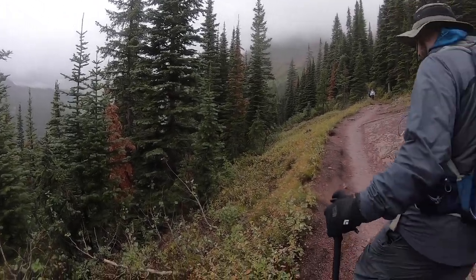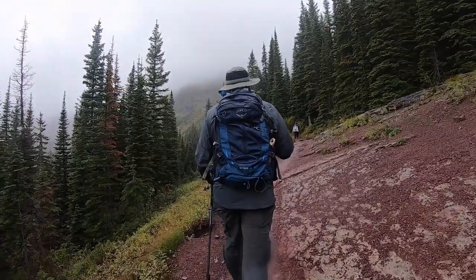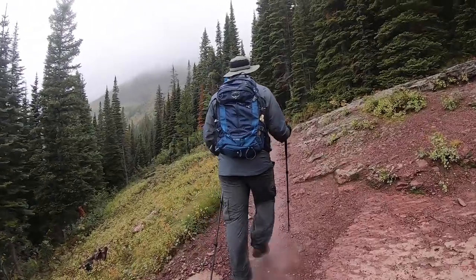Let's get going. We're hoping that we can get up there in an hour or less, so not stopping for much photos or snacks or whatever.